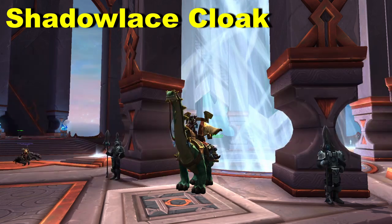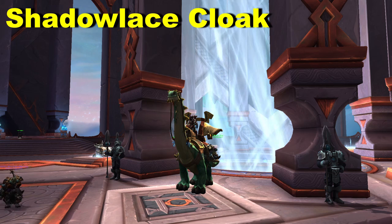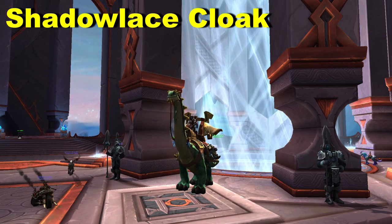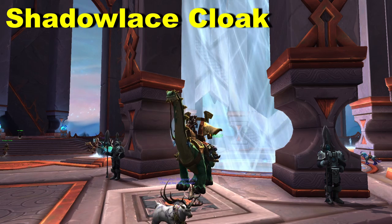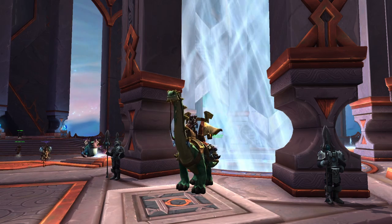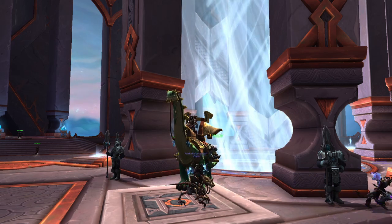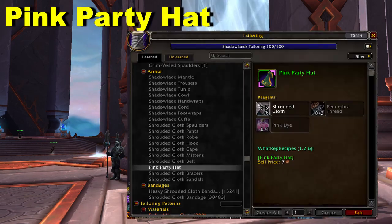And finally, talk a little bit about an item that has been eluding me until recently. I'm going to touch a little bit about where you need to go to find this in here. I'm also just going to make another video and post it for anybody else that misses it. So I was having a rough time getting the pink party hat pattern.